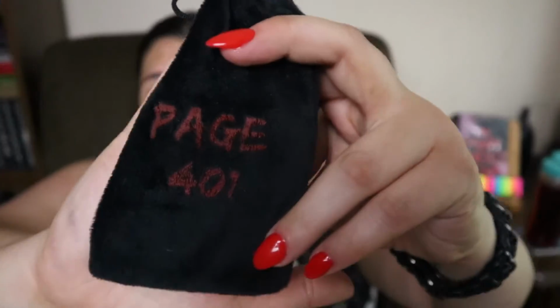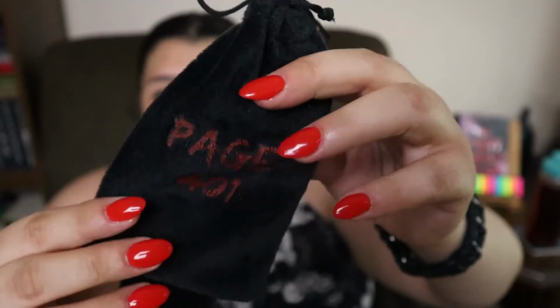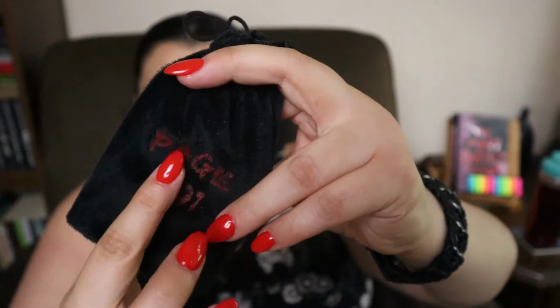Happy birthday. This is where the gift was. And this is so cute. Look, they did the page 231 embossed, and it's a really soft bag. I love that even though there are page numbers, those are all things that you can either use to store things or to wrap other gifts and give to your bookish friends. Are you guys ready to see what the last gift is?